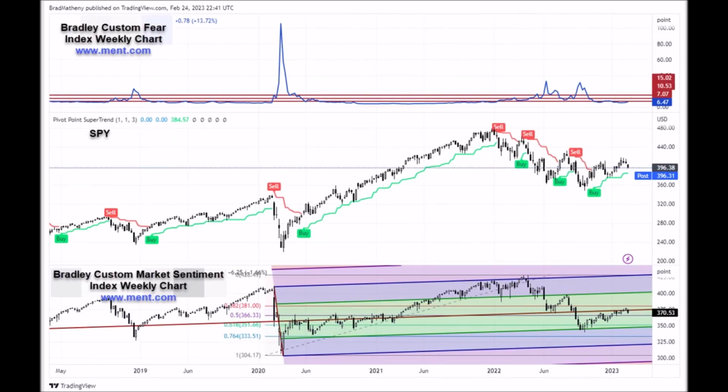So next we have the fear index moved up to 6.47. A little bit more fear in the market, rolling over on the SPY over here, 396.38. Remember, the rotational modeling system went bearish this week on Friday. So we have a chance, very strong chance, of some sideways consolidation above 360, 370.